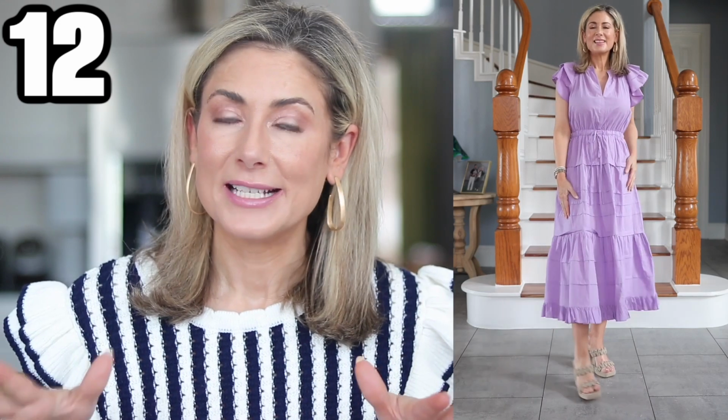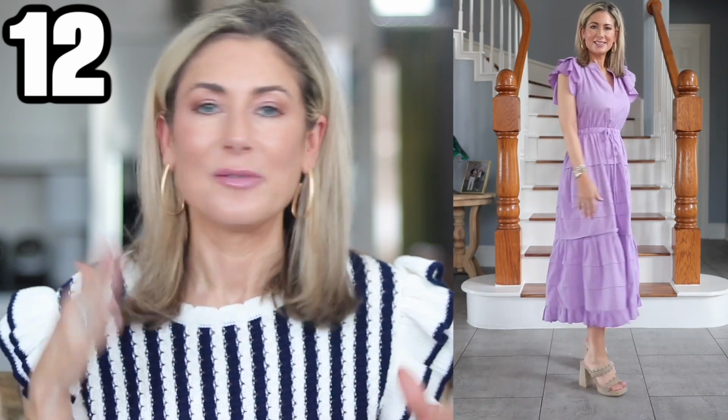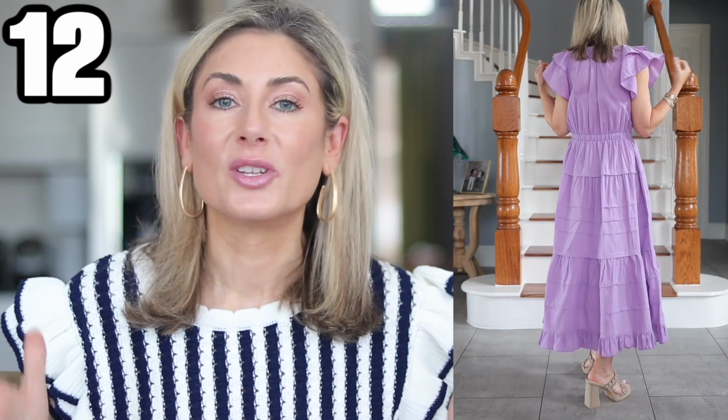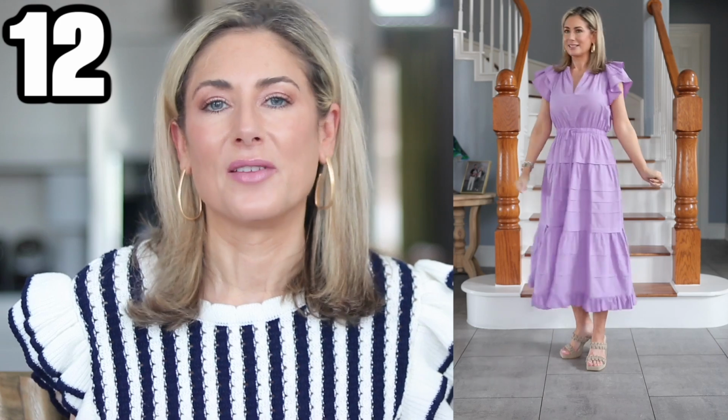In full transparency, somehow I forgot to steam this one. I was well into the try-on and I just wanted to keep going. So I did not steam this, but imagine it would look even better if I got all of the wrinkles out of it. It's really comfortable.